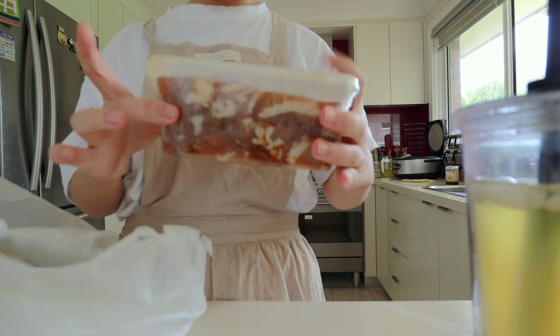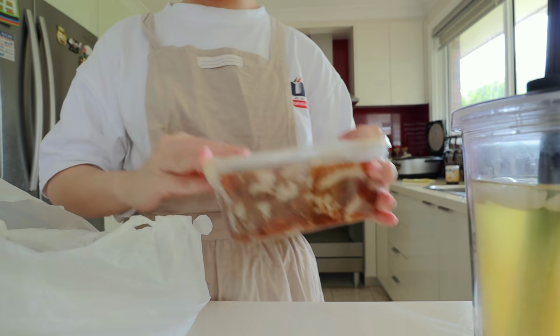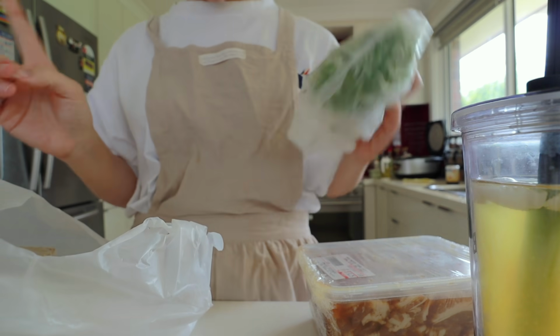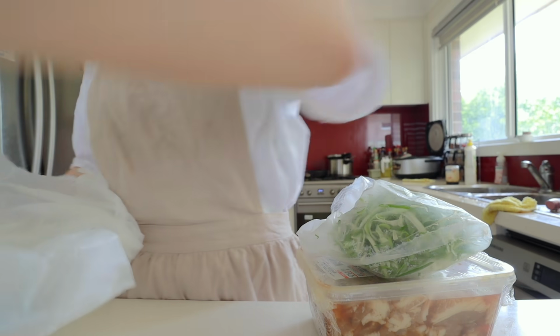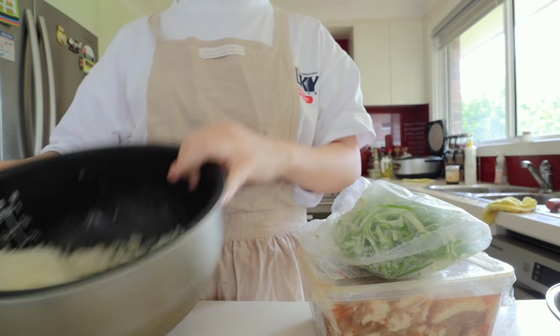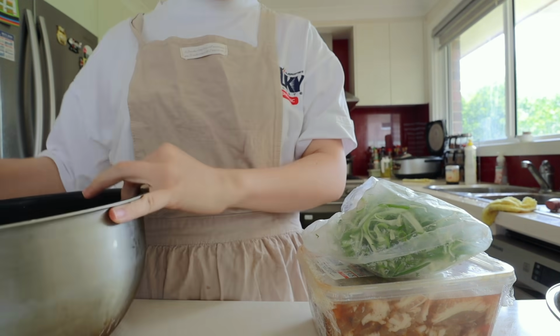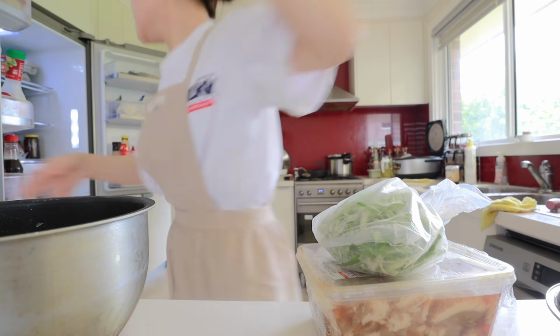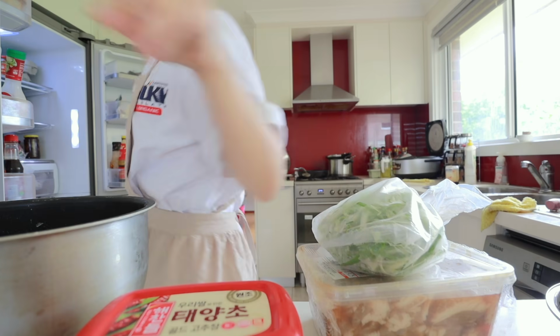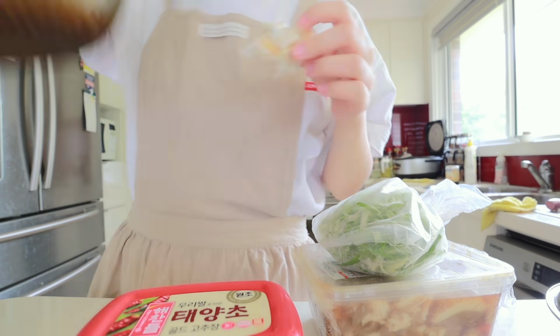The Korean grocer earlier, so we got some marinated pork in here. And also gave these shredded scallions for free, so I'm gonna use these. I haven't decided what I'm gonna make yet, but we're going to freestyle a bit. I have some leftover rice in here, kimchi, gochujang. Garlic always tastes good, so we're gonna use some garlic.